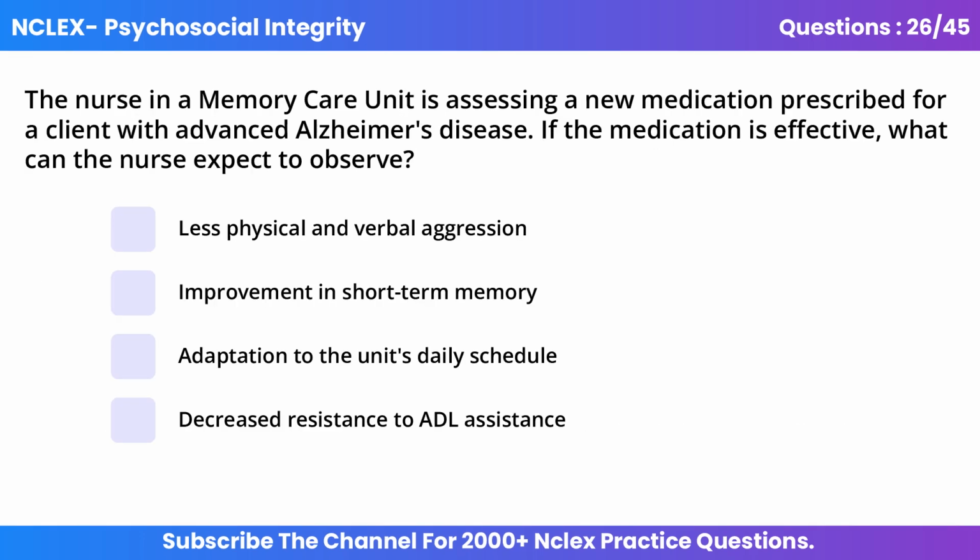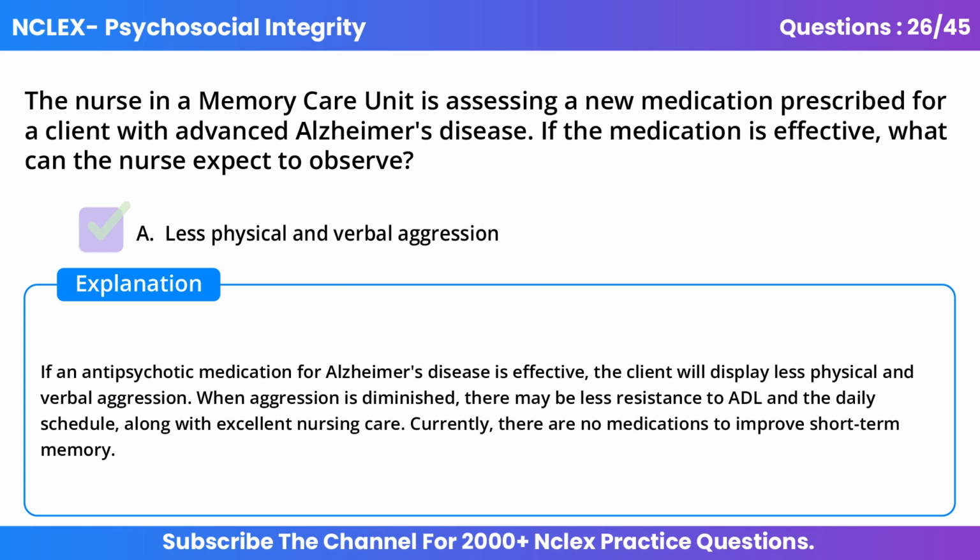Question 26. The nurse in a memory care unit is assessing a new medication prescribed for a client with advanced Alzheimer's disease. If the medication is effective, what can the nurse expect to observe? A. Less physical and verbal aggression. If an antipsychotic medication for Alzheimer's disease is effective, the client will display less physical and verbal aggression. When aggression is diminished, there may be less resistance to ADL and the daily schedule, along with excellent nursing care. Currently, there are no medications to improve short-term memory.